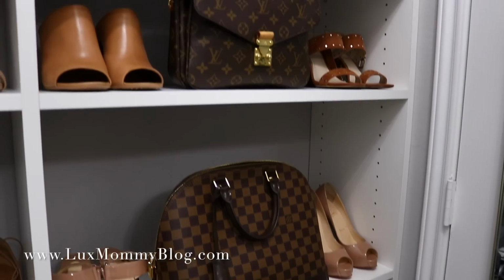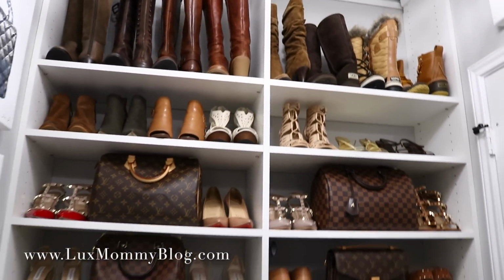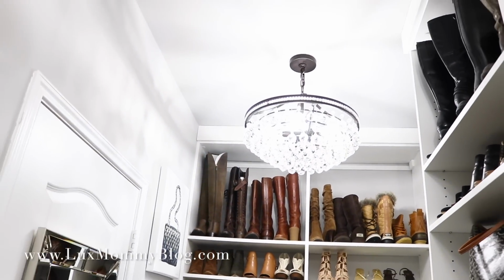All of these shelves are adjustable, which I love. It really allows me to change things up. Like for now I have my boots up there, but if I ever want to change that, I can. And then of course we can take a second for this chandelier.